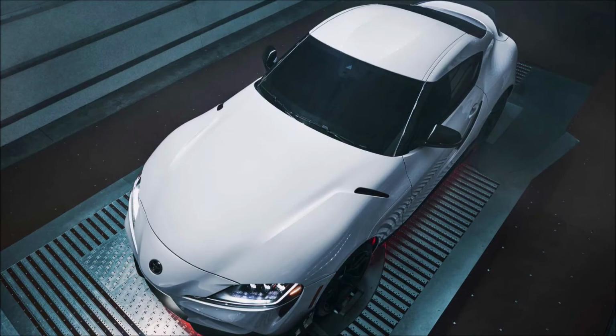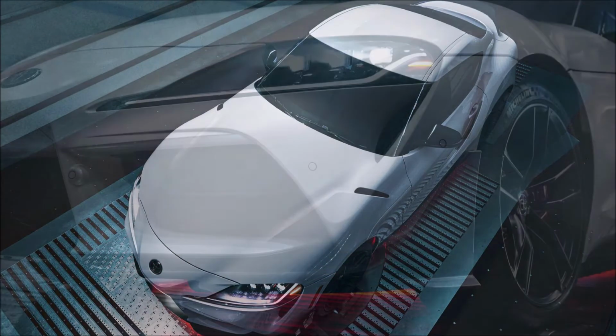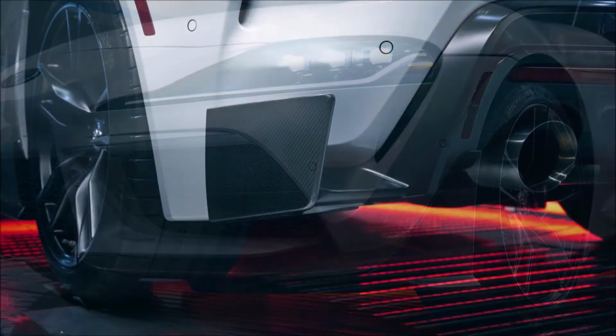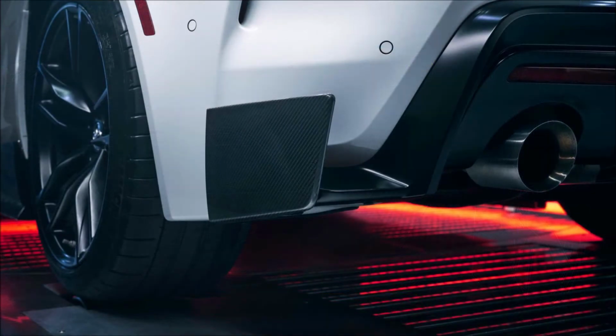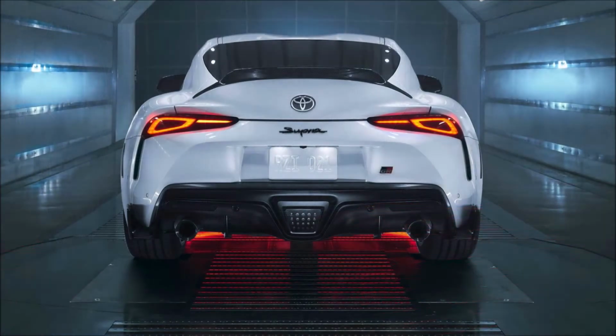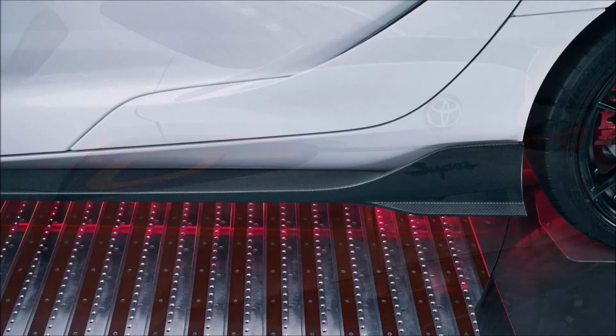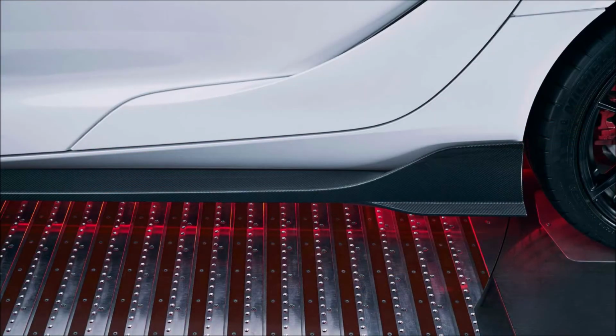Now, the CF package isn't available with the 2-liter motor, so the mechanical hardware consists of the 382 horsepower straight 6 with a mandatory 8-speed ZF automatic transmission that will work together to hurl you from 0 to 60 or 96 kilometers in 3.9 seconds. And Toyota's adaptive variable sport AVS suspension and the active rear differential introduced on the 2021 cars are carried over along with the Brembo brake kit. But Toyota claims that the carbon fiber aero add-ons actually improve downforce.